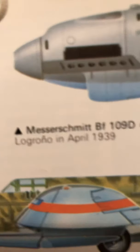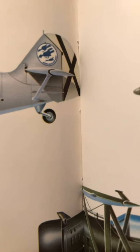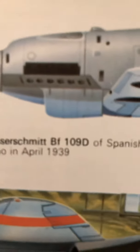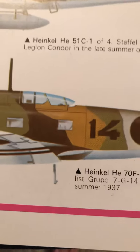And then this airplane right here, I'm sure most of you know, is the Messerschmitt Bf 109D. This was probably their most successful fighter, because when the Luftwaffe pilots flew it for Nationalist Spain, they did tremendously well against the Republicans, shooting down a lot of airplanes. That was part of their Air Force. And then this airplane you see right here is a Heinkel He 51C-1, and this was a biplane too, in that ground attack, close air support class of airplanes. And then this one is a Heinkel He 70F. This was a reconnaissance bomber, and as you can see, it's a single-engine two-seat plane, which was part of its reconnaissance and bombing role.